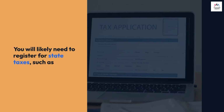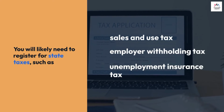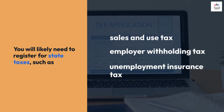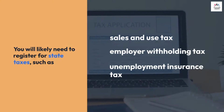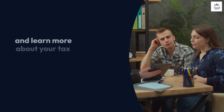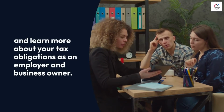Step 8. Register for state taxes in Maryland. You will likely need to register for state taxes, such as sales and use tax, employer withholding tax, and unemployment insurance tax. Visit the Comptroller of Maryland's website to register and learn more about your tax obligations as an employer and business owner.